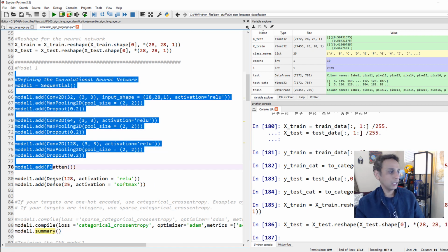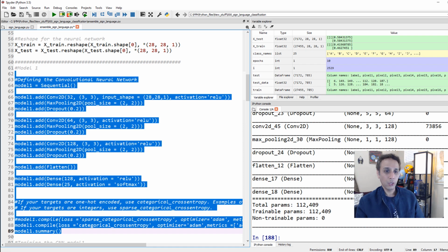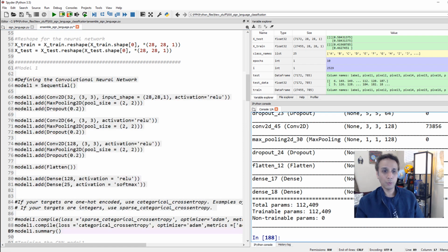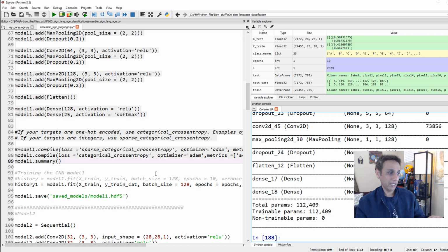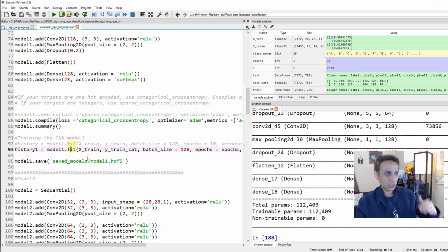Let us run these lines up to here. So we should see a summary. There you go. And the last output would be 25 each, a probability for a given alphabet, right? Now let's go ahead and, instead of fitting this, go through the code a bit and then run the whole thing together.